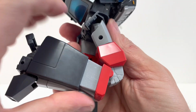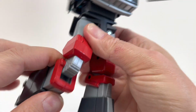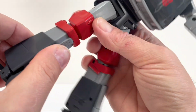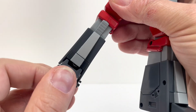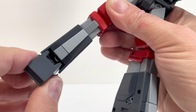He does get a really deep knee bend, very nice. I really like how they sculpted this part in, so it's not just hollow there. So he does have a very deep knee bend there. And also he does have a lot of toe articulation because of transformation. His toe can go up and down like that. And he does have the ankle rocker joint as well. And there's actually a lot of pivot on the feet.